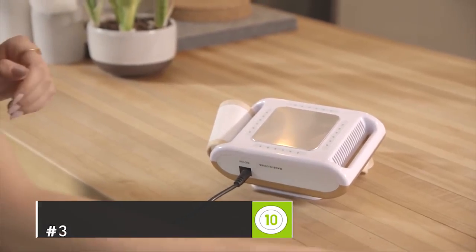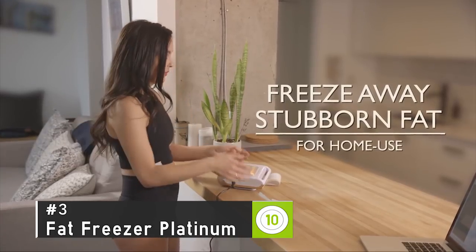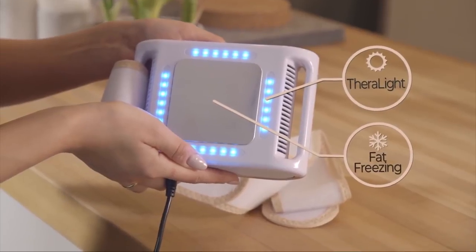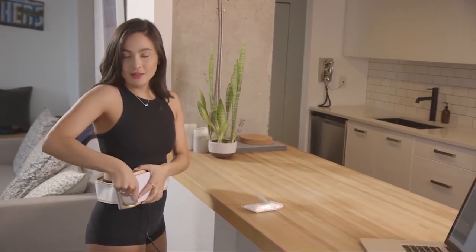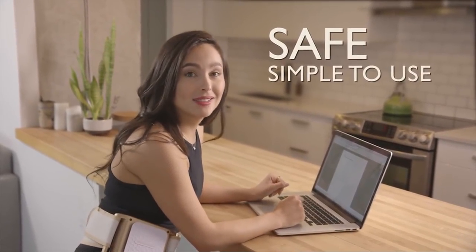The Fat Freezer Platinum uses technology to freeze away stubborn fat from the comfort of your own home. To optimize results, the Fat Freezer Platinum uses TheraLite. Fat Freezer Platinum will help you sculpt your body in exactly the way you want and keep it that way. Safe, simple to use, and the bottom line is, it really works.